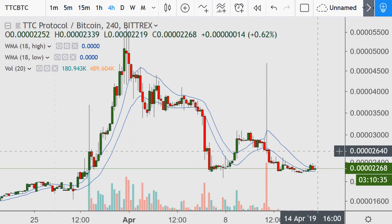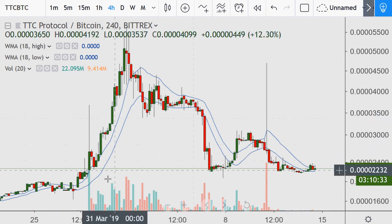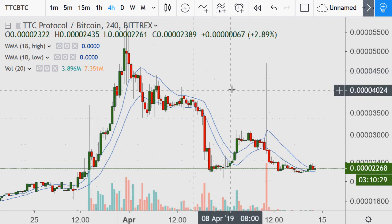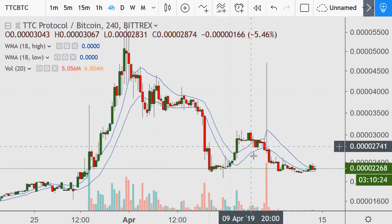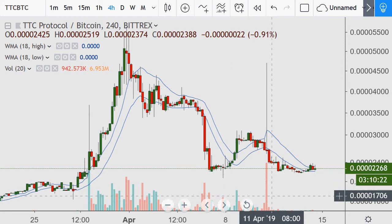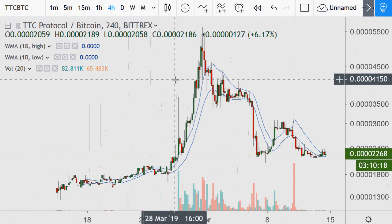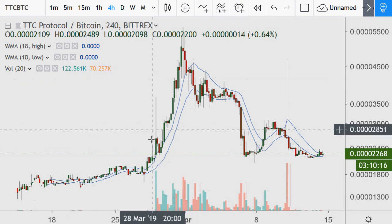Okay, this is a 4 hour. 16. I mean, this looks very solid right now. A pretty decent buy entry spot, I would think. Decent. I mean, it's retested this low. Yeah, maybe it goes down to 17.